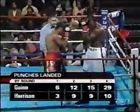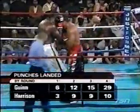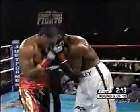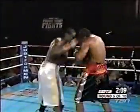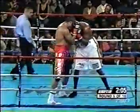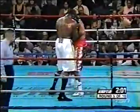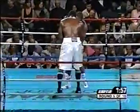You can see the output in that 4th round as Guinn charges forward again here. 29 punches in that 4th round. Well, so far, Guinn has been doing a better job at what he needs to do than Harrison has been doing at what he needs to do. The bigger, taller southpaw needs to do more on the outside, especially with the jab. There's that right hand to the body. Guinn needs to get close, and he's been able to get close, and he's been a little more active than Harrison.